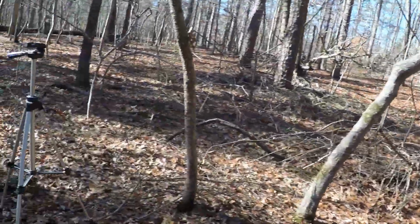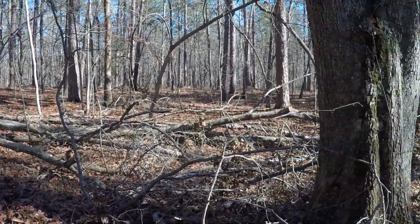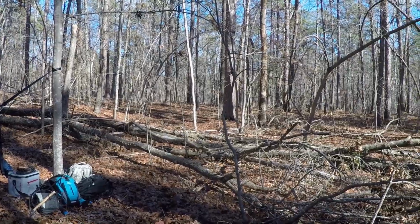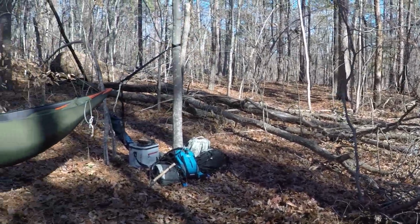But yeah, had to find a new campsite, and this is the awesome part. Look at all this wood. This is normally where I come to get it, so why not camp right beside it, right? That'll save myself a lot of time.